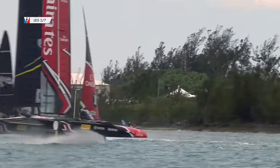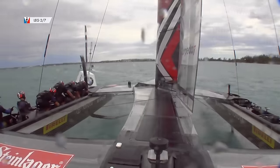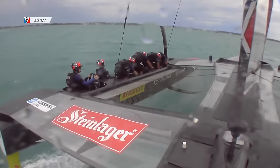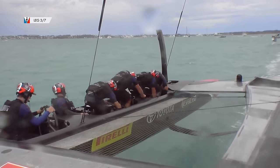Round gate two, Swedes in front, setting the pace, setting the agenda, and now they have to make sure that they keep their foot on the throat of the Kiwis. And that has proved a very difficult thing for them to achieve.